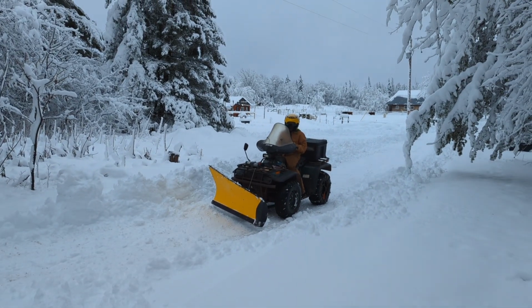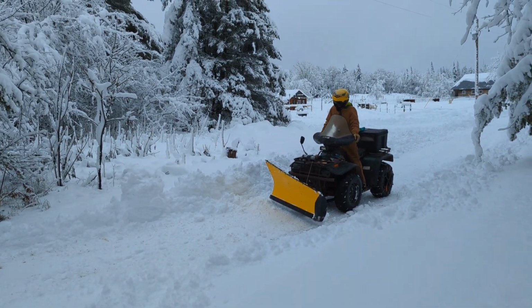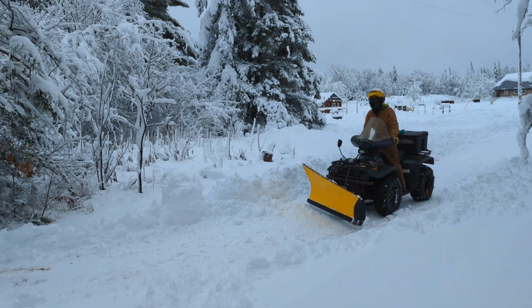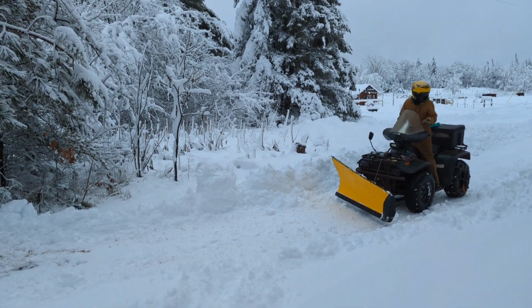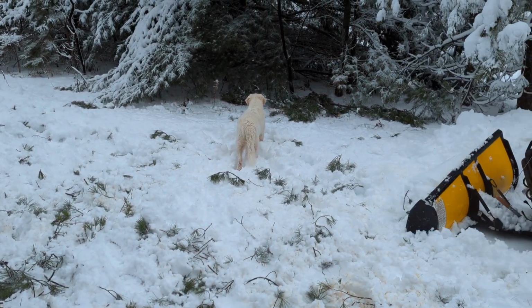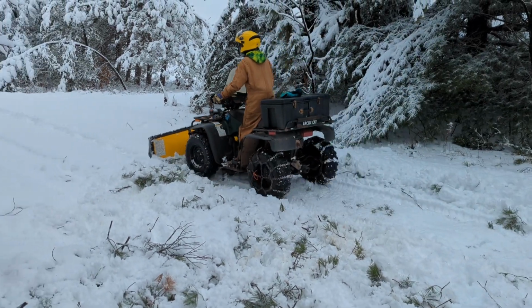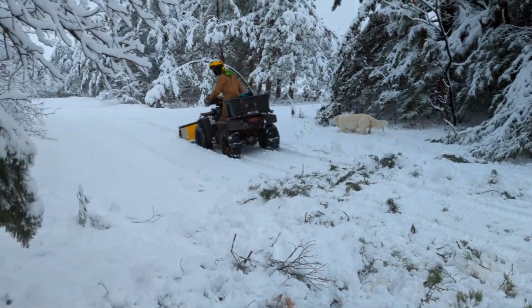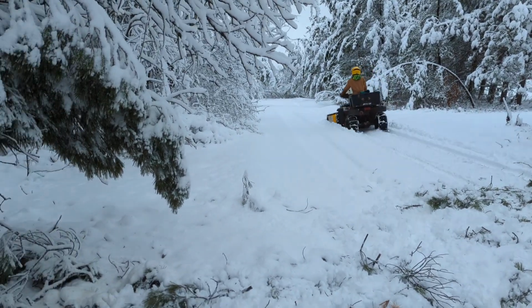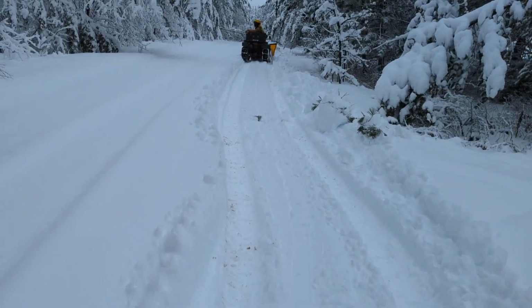Beck didn't have the chains on at first, so Beck took it into the garage and put the chains on all by himself. So that's really nice. So now we got a little bit more traction, and we'll see what it looks like right through here. I think that tree was the biggest one that we have to deal with.